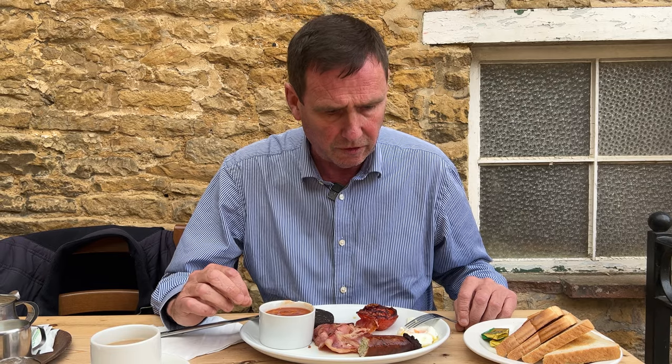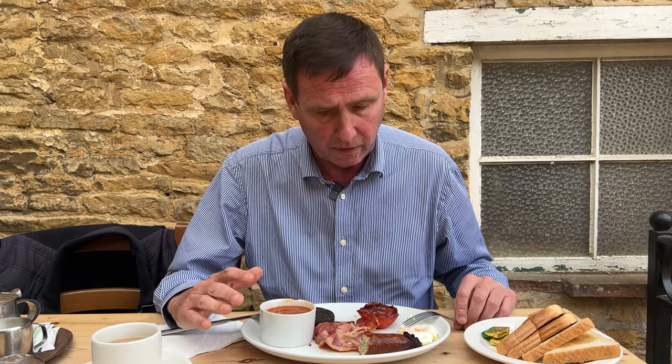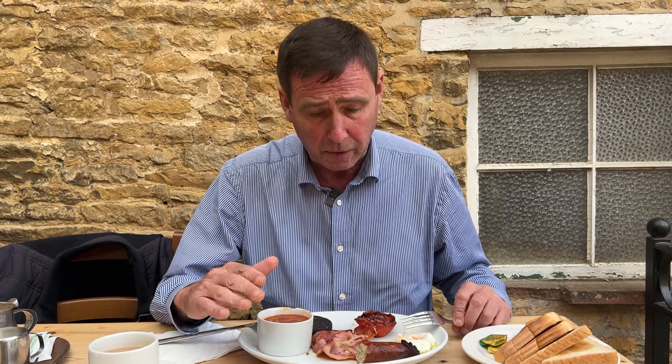That is a very good sausage. I actually thought it was overdone, but it's not overdone at all. You really taste the pork content in there and the leek. What I like, it's not a commercial sausage. That is a very good one.